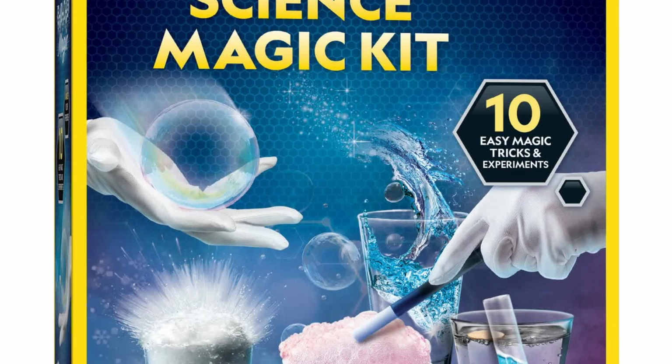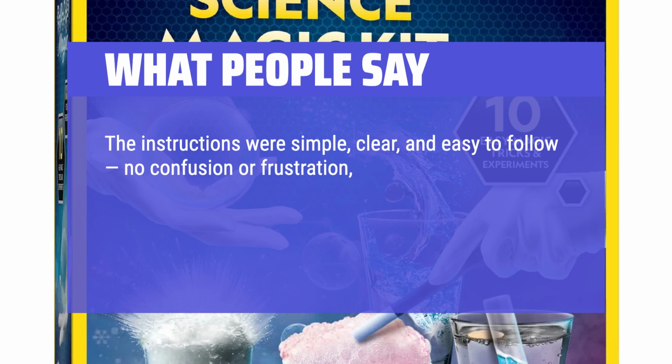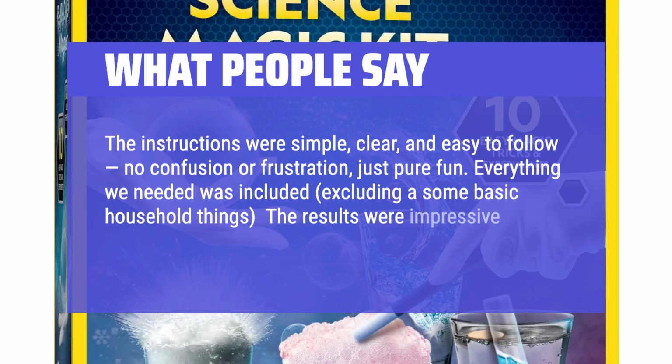What people say. The instructions were simple, clear, and easy to follow, no confusion or frustration, just pure fun. Everything we needed was included, excluding some basic household things. The results were impressive without being overly complicated.